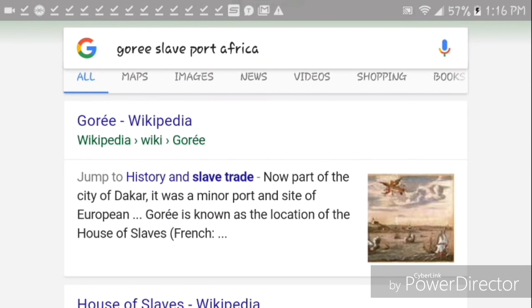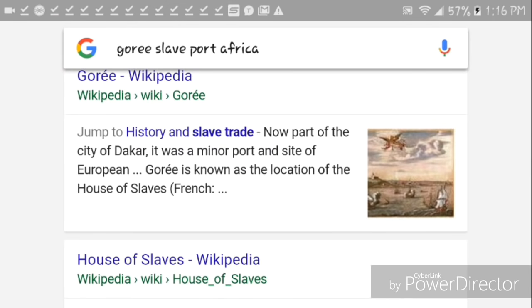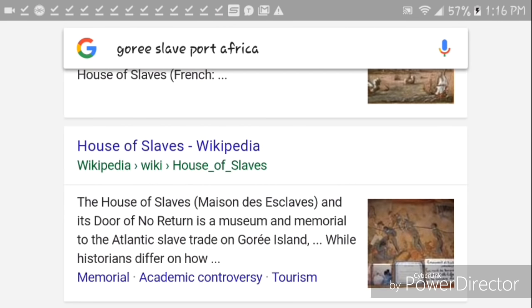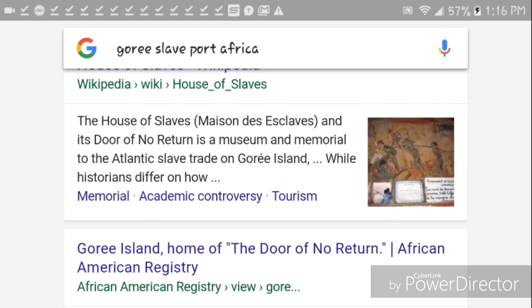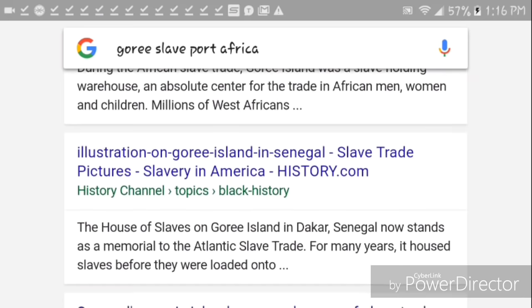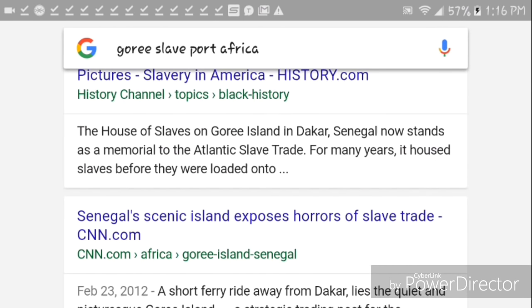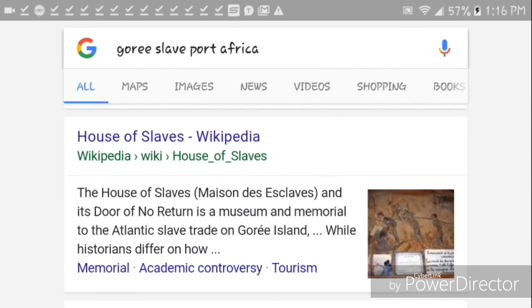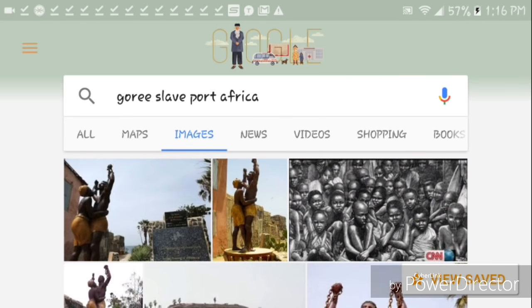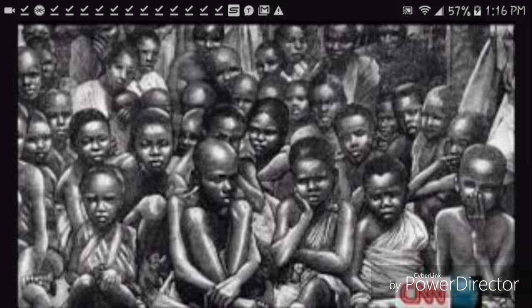We're going to start off with Gory Island, Fort Gory, or whatever you want to call it. This is called the Door of No Return, as they want to call it. It's supposed to have been the last place that most of the slaves, or some of the slaves, went when they left to go to the Atlantic or go to America. As you can see in some of the pictures, it's just a little prison-looking structure. It's not really big at all.